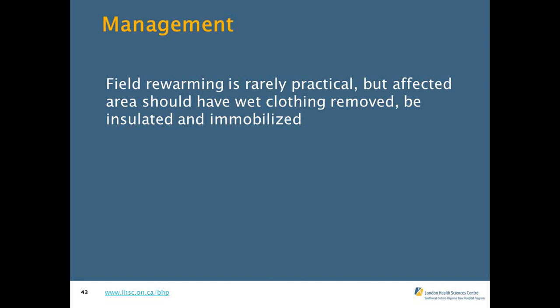it's actually not a good method of active core rewarming. It prevents further heat loss, but it's not actually a good way to warm you up. If you're severely hypothermic, you need active core rewarming, and that's the reason for the early transport. The other issue is that fluid rewarmers are expensive and actually don't exist in the truck. Getting enough fluid in to actually warm you up would require huge volumes, and that's going to dilute your clotting factors even further.